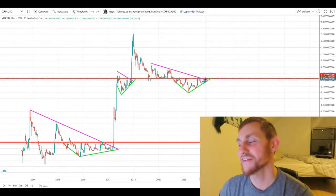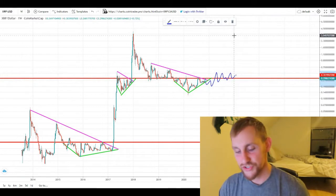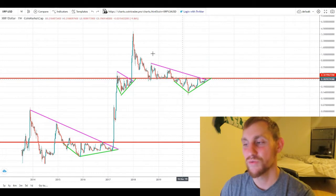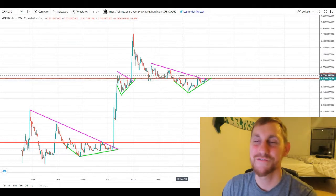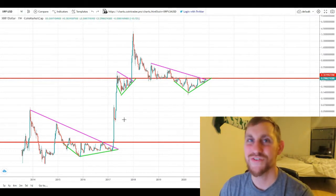Maybe we just get rejected at this red line and we just continue to go sideways here. Maybe we just do that. But I'm just showing you guys what happened last time. And like I said, history does not repeat itself always, but it's the best indicator we have to look at what's going to happen in the future. So that's kind of this fractal for XRP.